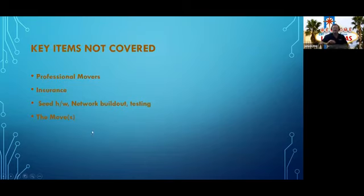So, key items I didn't have time to really cover a lot, I'm just going to briefly mention here: professional movers. I highly recommend you do not try to move your data center yourself. I've moved 3 times now, and we've used professional movers every time. We're currently moving our main production data center shortly to a colo, and I'm using actual Silverback. I know these guys really well, and I just highly recommend whoever you use, vet them really well, because like some of the colo providers, you get what you pay for sometimes. So really vet your professional movers well.